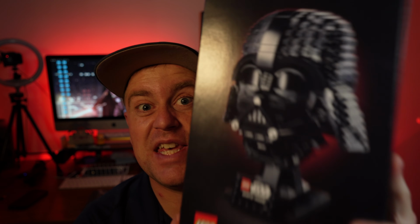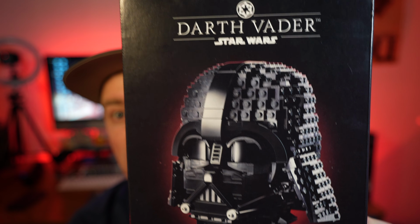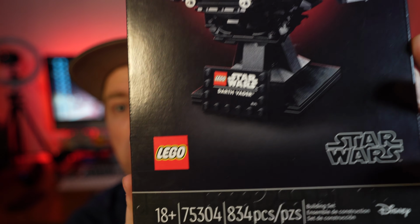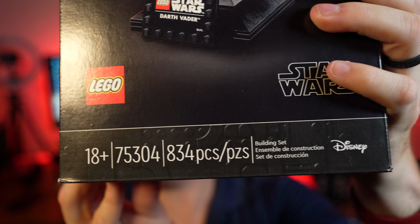And so yeah, today, the reason why I bring you here is to review this one. The big bad one, Darth Vader himself, the Dark Sith Lord, Anakin Skywalker, however you want to call him. This is it. He's 834 pieces, and just to give you an idea, the Scout Trooper was about half that. So this is going to be fun to build, and I'm going to be completely honest. When I saw these helmets, this was probably my least favorite out of all of them, but the more I look at it, the more excited I am to build this one. I mean, you can't have a collection of helmets without Darth Vader, right?